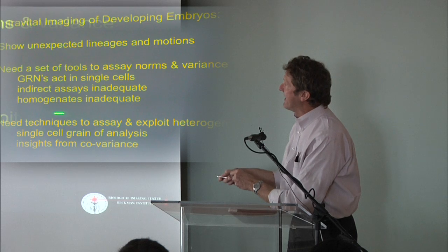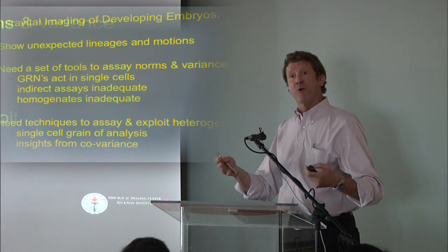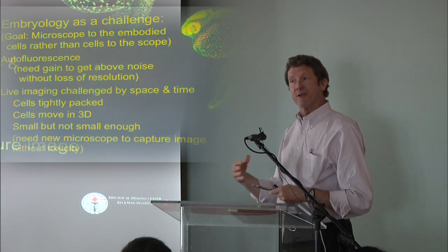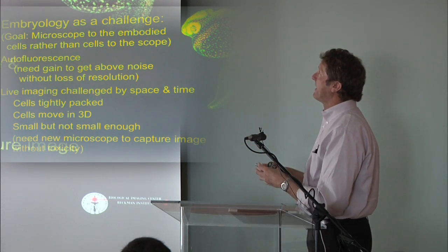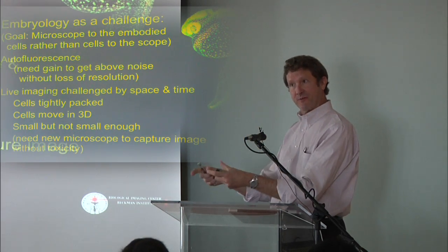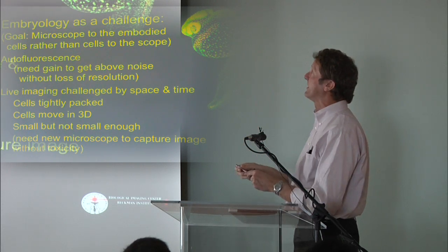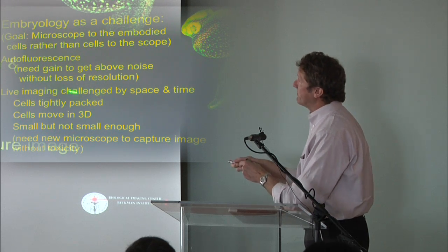That means we need to be down at single cell grain of analysis. We need to be able to see what co-varies. So that means that we have to space the embryo and stem cells and regenerating tissues or whichever area we choose, knowing that we want to take the assay to the tissues as they're doing their development or as they're doing their regeneration, rather than excising a few cells or homogenizing a bunch of cells and taking those to the assay. It means we've got some real challenges.